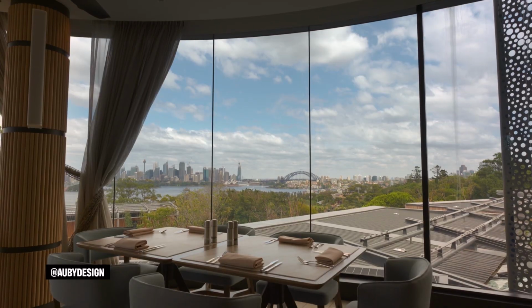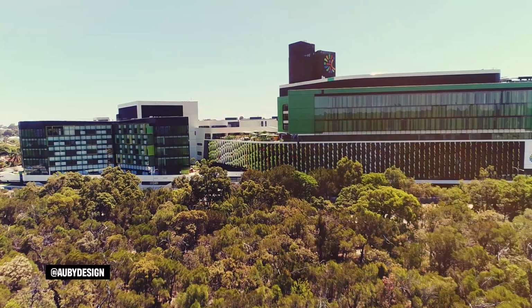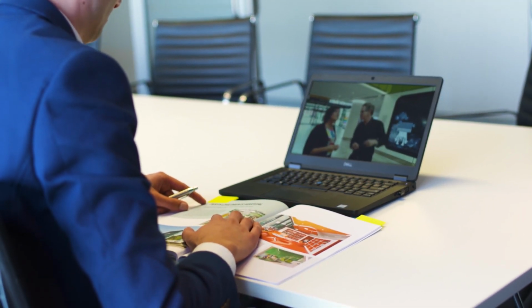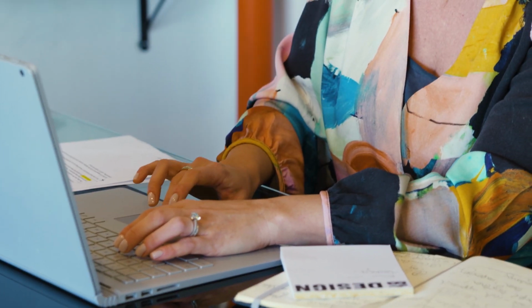Welcome back to Australia by Design Architecture. Next project, the Perth Children's Hospital. Based on the vision and execution of this incredible project, I could see Perth Children's Hospital going a long way in this series. It delivers a space in addition to the medicine that will genuinely help with a child's recovery process, and that's pretty special.